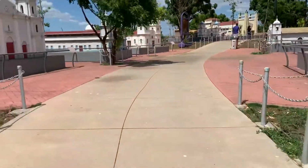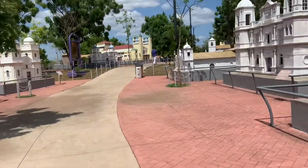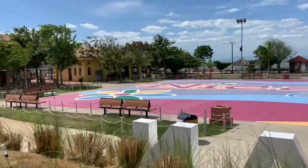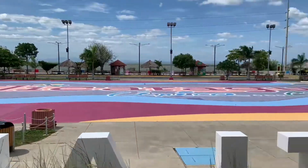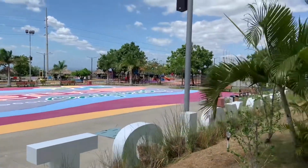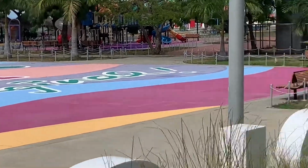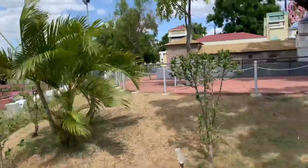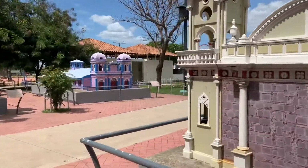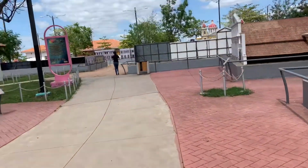This would be a fun walkway to rollerblade on. Not sure what this area is, but they've got benches here. And they got another play area over there. This is just a cool little place. There's Julika hiding from the camera.